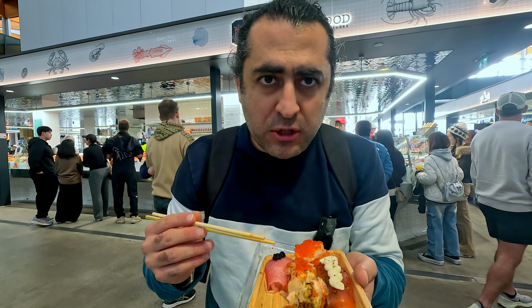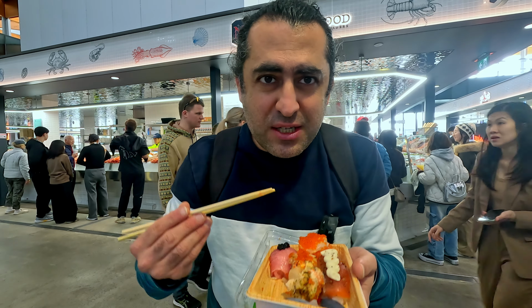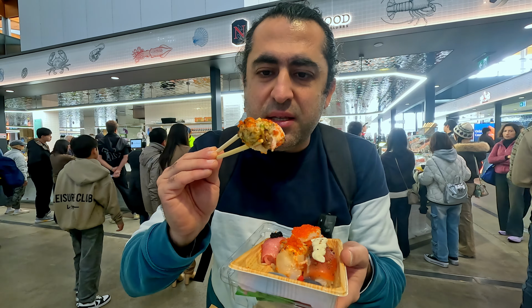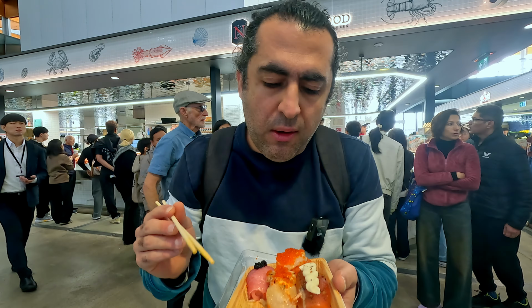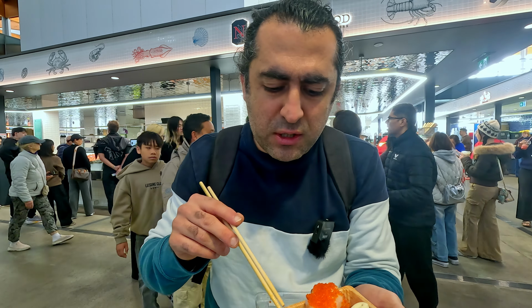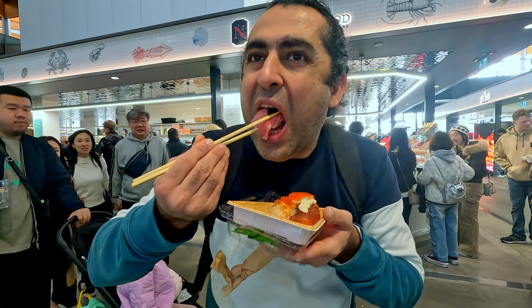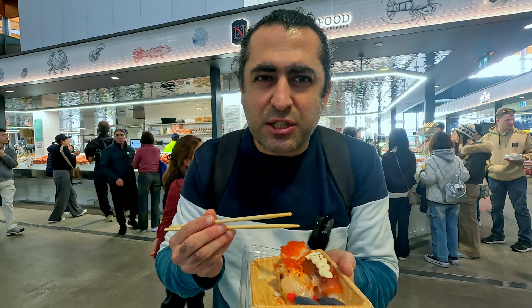Very nice, cold, fresh. No fishiness in the taste, so it really feels that pure protein in your mouth. Nice, that was nice. I have a small piece of, I think this is lobster. Oh, that was so nice. That was so good. That was one good piece. How about the tuna? Look, the quality is really, really good. It's very fresh. Again, it's not giving that fishiness taste in it. It's pure protein.